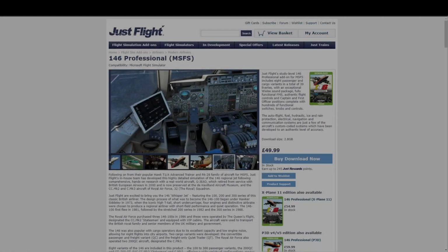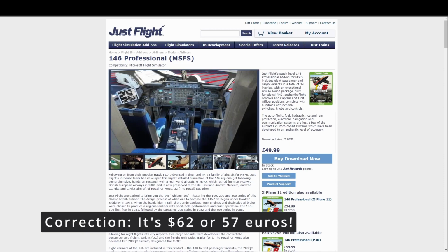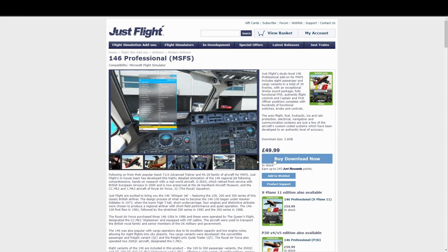To start off with price, you can pick this up for just under 50 UK pounds, which is about 75 US dollars or 60 euros, roughly. That's just off the top of my head. If you had the previous X-Plane 11 version, like me, you can pick it up for 10% off at 45 UK pounds. It's available exclusively on the JustFlight website, but it will be coming onto the marketplace, meaning yes, it's coming to Xbox.